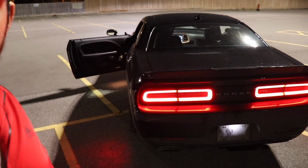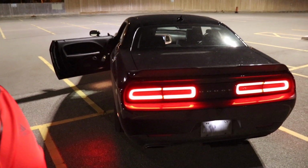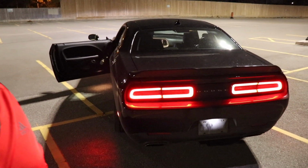Rev it! That's what I call American muscle.